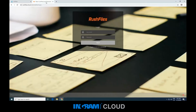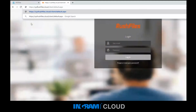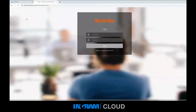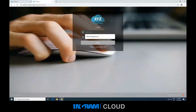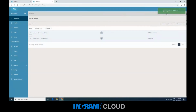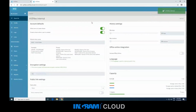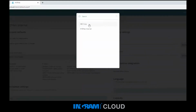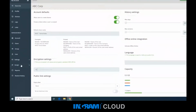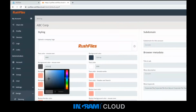Just go to the next tab and type in the subdomain that we have just set and load the login page like that. And you can see that the custom logo is applied here. After we log in, the updated branding is shown already. And this rebranding can also be done on end user accounts themselves. So here I'm going to go into another account, which is not under the reseller that we have just set the skinning on. This one doesn't have any custom branding, but it can be done in much the same way here as well.